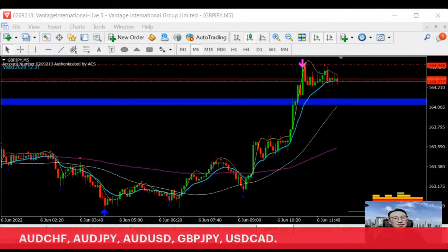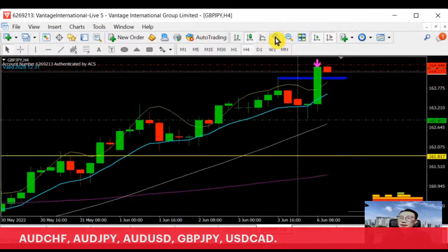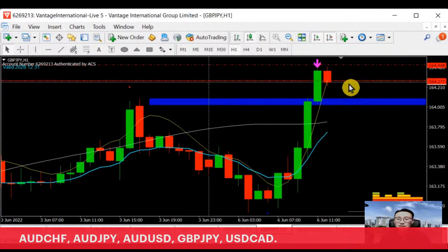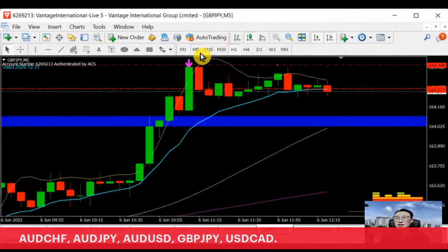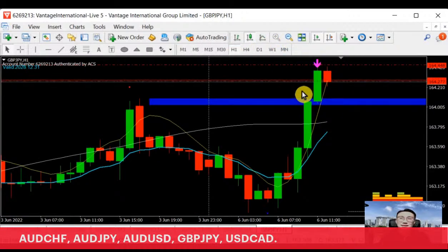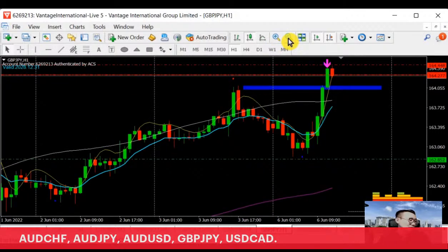Okay, you see, let's take a look. There was a so-called breakout, and now it's actually coming back for a retesting of the previous resistance. So in this case, we are right now in the retesting process. For now, I won't be looking at selling.